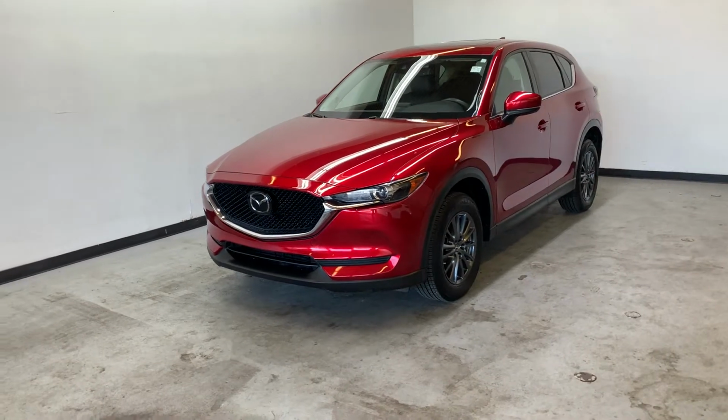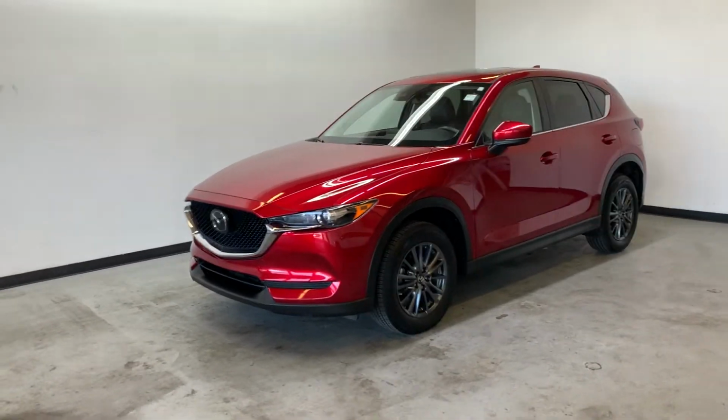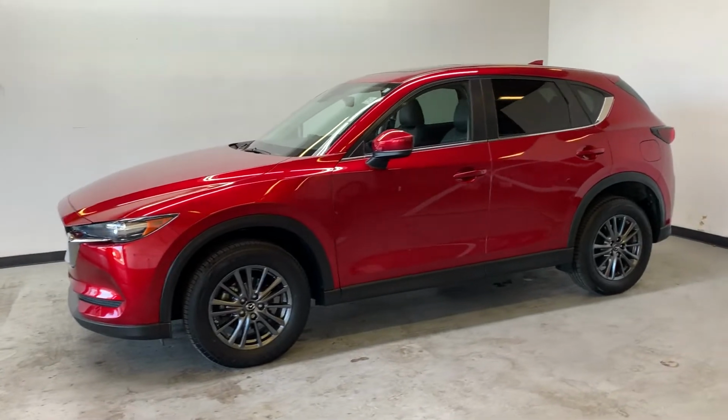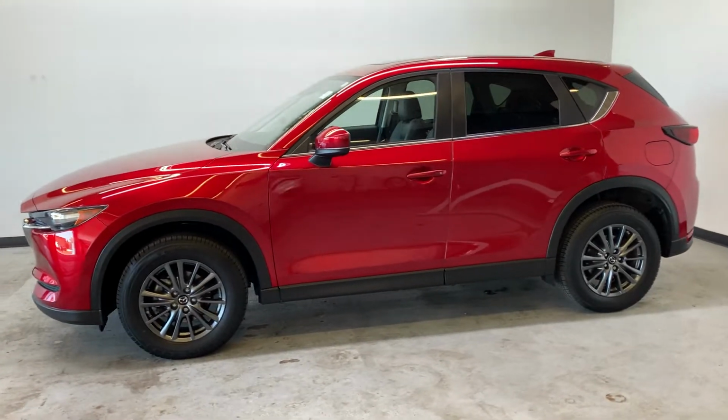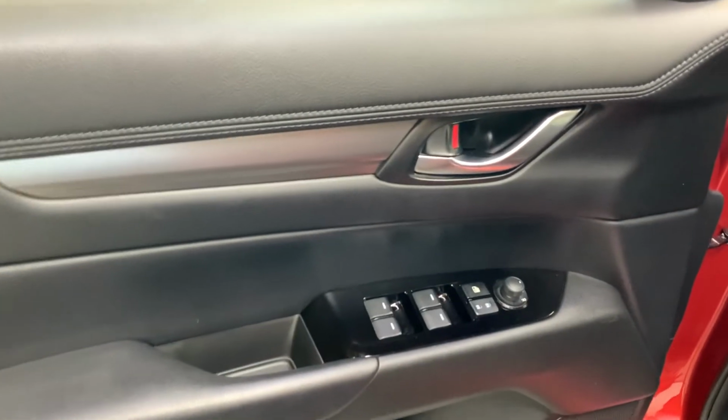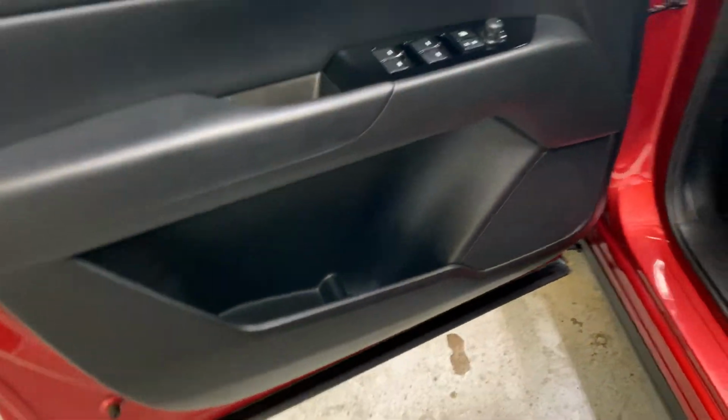Here we have a 2019 Mazda CX-5 GS. It has a 2.5 liter inline-4 engine, automatic transmission with all-wheel drive, and only has 41,000 kilometers on the odometer. For the interior, we have your power mirrors, windows, and locks, all found below the driver's door handle. A bunch of storage along the bottom by your speaker as well.